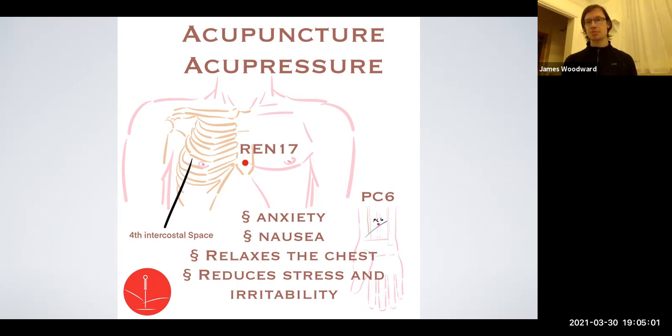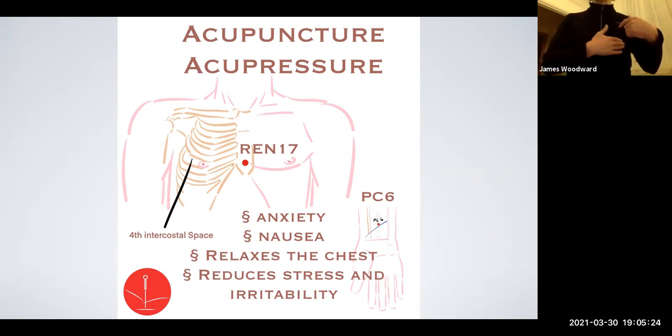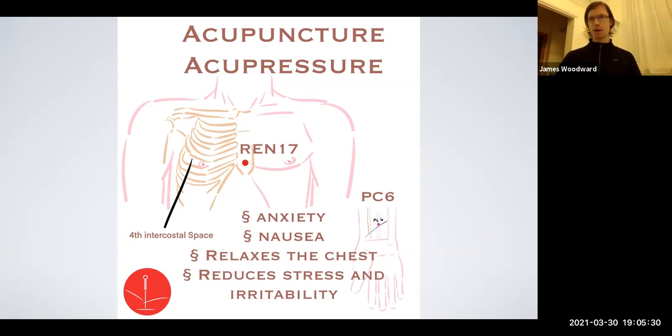And sometimes when the emotions are pent up, there's tightness in the chest, and there could be panic attacks and problems with breathing, all emotionally related to breathing. So this point here is actually easier for me as a man to find because it's directly in line with my nipples. But the root of your breasts, and you move on to the sternum, and it's just on a very lower part of the sternum.